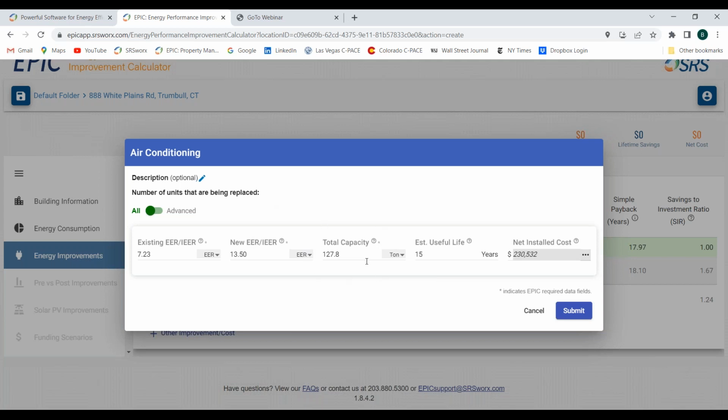Epic will also estimate the capacity of the air conditioning system on the basis of the property characteristics that we looked at earlier, meaning we now know we have about a 51,000 square foot medical office building in Trumbull, Connecticut. We've looked at most likely 20 to 30 years of cooling degree day data, and therefore can calculate the cooling need of the building. That's how Epic makes this initial capacity sizing estimation in tonnage. Again, in the context of your specific proposal, you may change that value, saying, yep, we're going to propose 120 tons, or 130 tons, depending on your analysis.